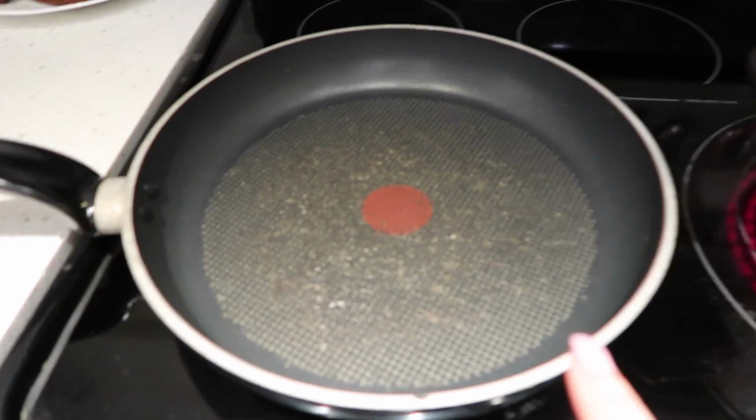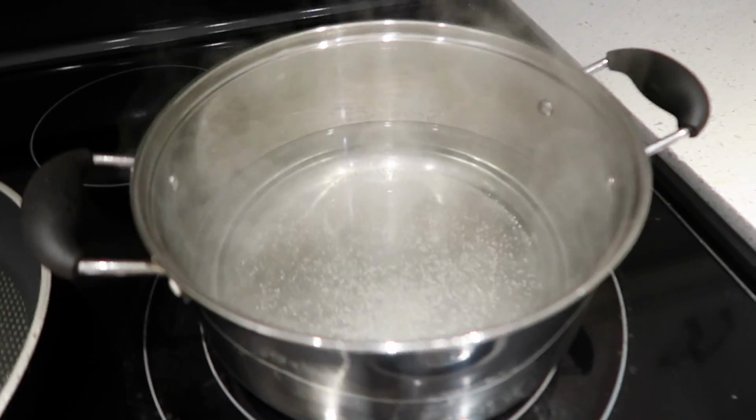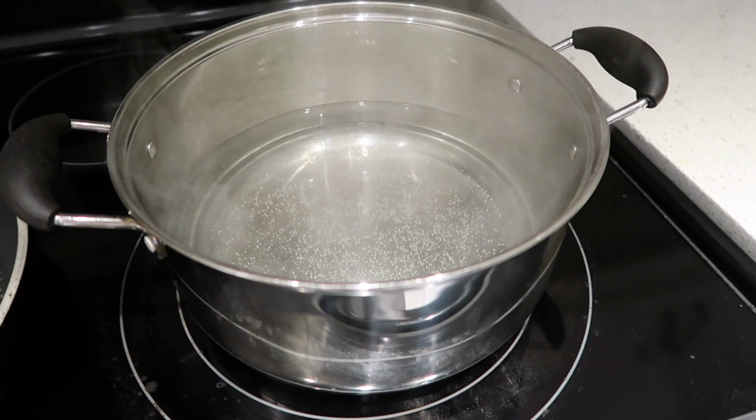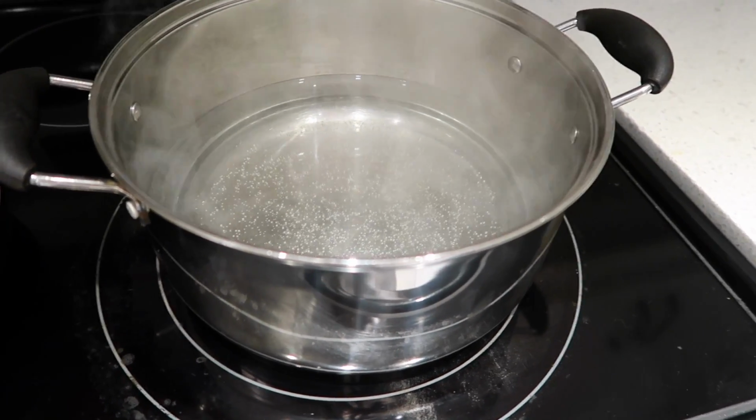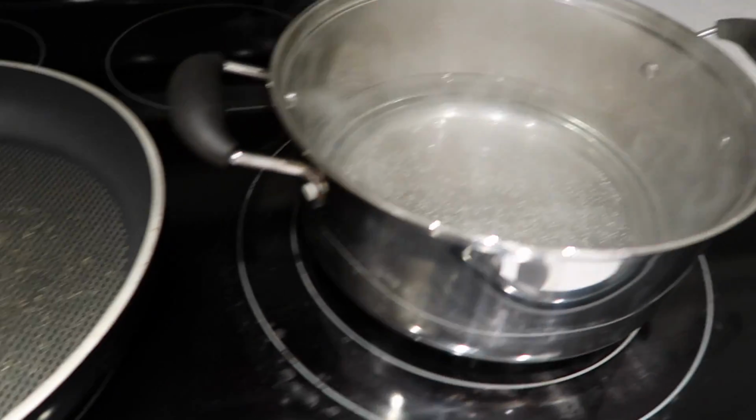So we have over here our little pan, and then we also have a pot. The water's starting to boil. We're gonna be making a shrimp spaghetti pasta, kind of like what I had at Red Lobster. It's gonna be very similar, but of course more calorie friendly and more healthy. So let's get started.